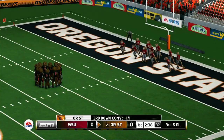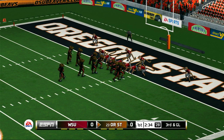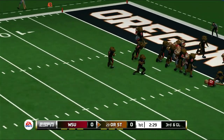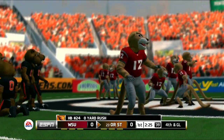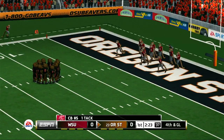That makes it third and goal. 1 yard to the goal line. Watch the slats. Dog. Run, run, run. He's tackled around the 1 yard line. The running back gets a yard, maybe less. That brings us fourth and goal.